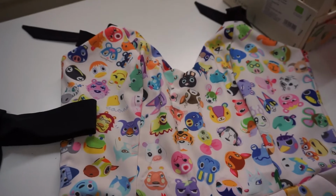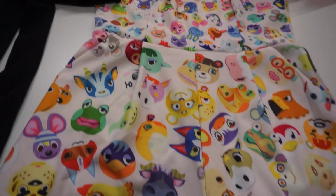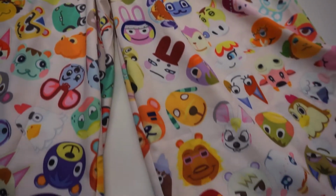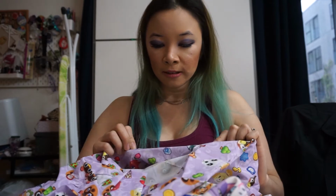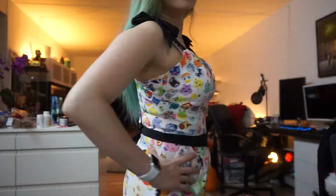Now for my purple dress, this one is a size extra small because the bottom part of the dress is free. So yeah, I just have to be a little bit careful with it. And this is also 87% polyester and the other percentage is elastane. I like the front facing, so it has this really nice and clean edge right here.